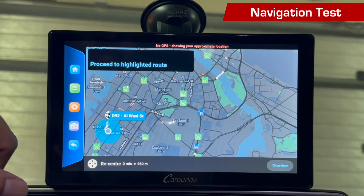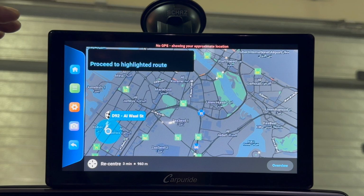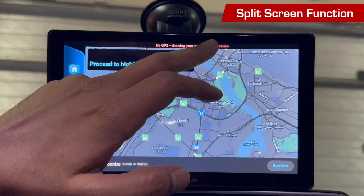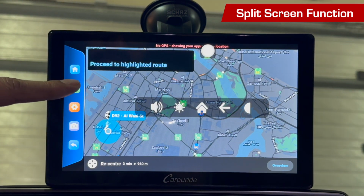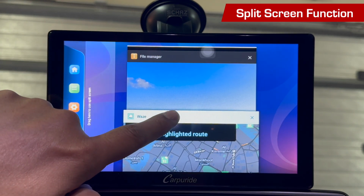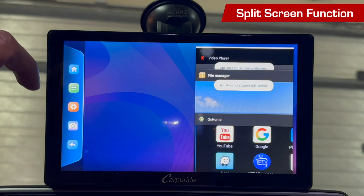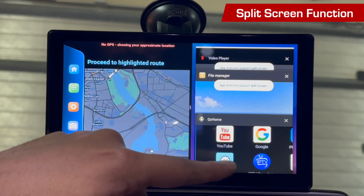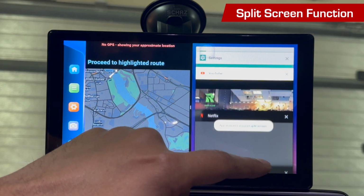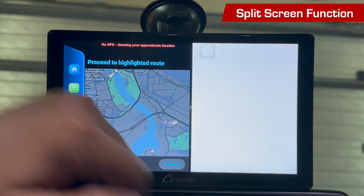Now there is another very nice feature on this screen, which is called the split screen function. This function would allow you to have two apps running side by side at the same time. So let's test that out. Let's go to, in fact, this option here. Let's long press, drag to the left, and then you've got all these options. These are the applications that are currently running, so you can pick any of these apps to show it on the right side. There you go.